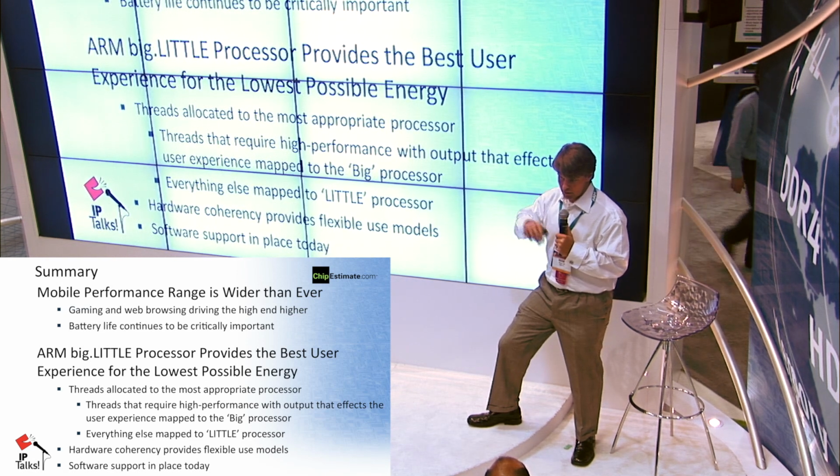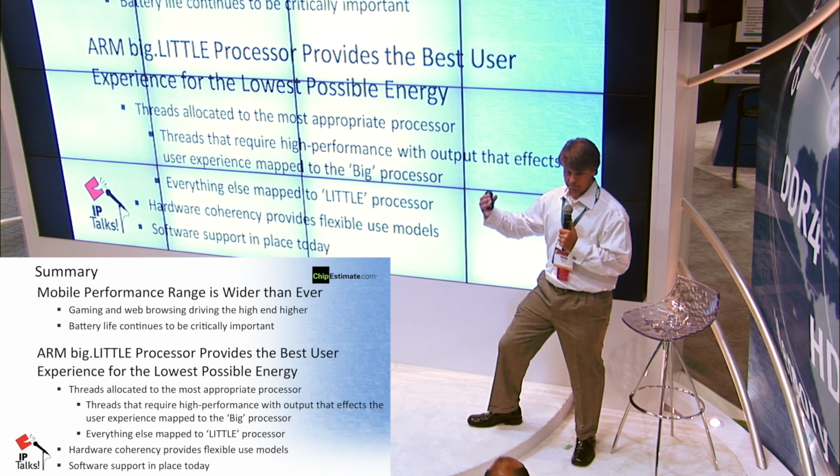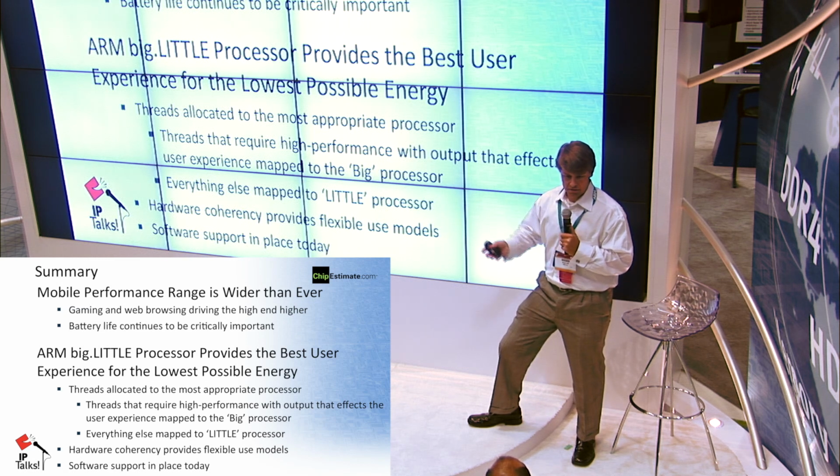Multiple cores can look up into the L2 at the same time. It can support a larger L2 size, up to 4 megabytes. We're seeing some partners looking at 2 megabyte L2 caches. It's 16-way associativity. So everything about the A15 L2 cache has been designed for performance.